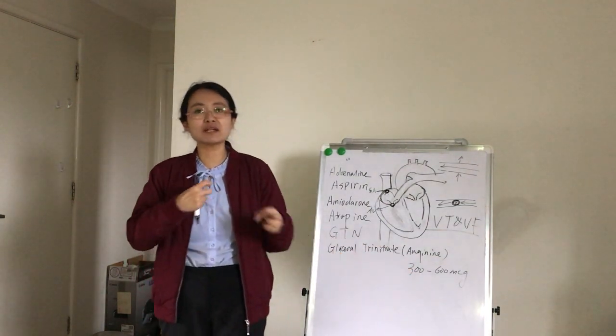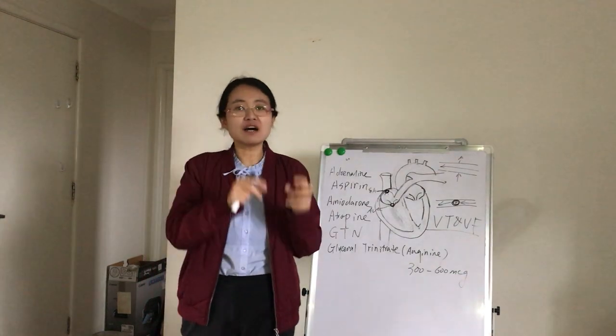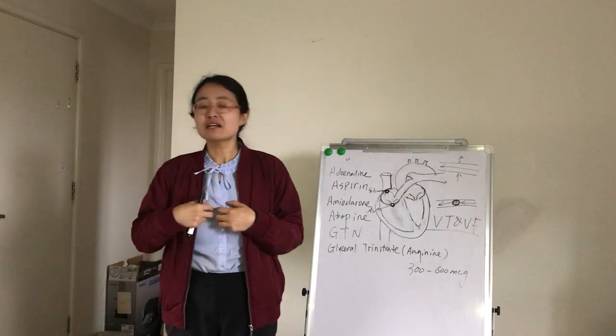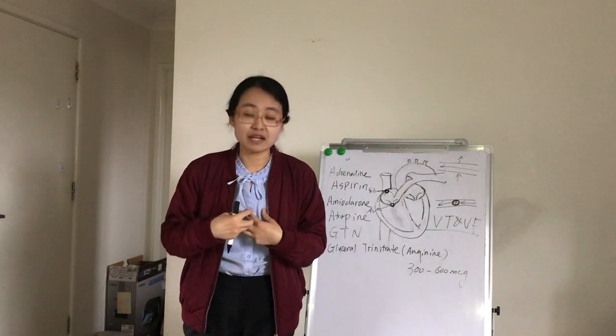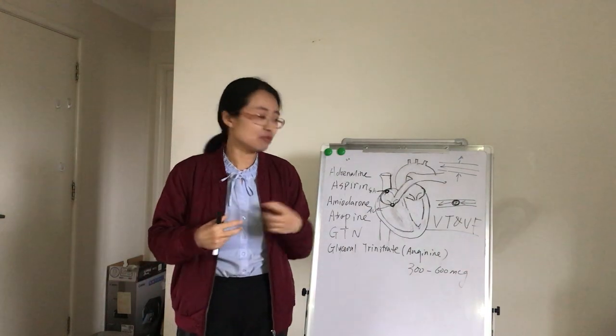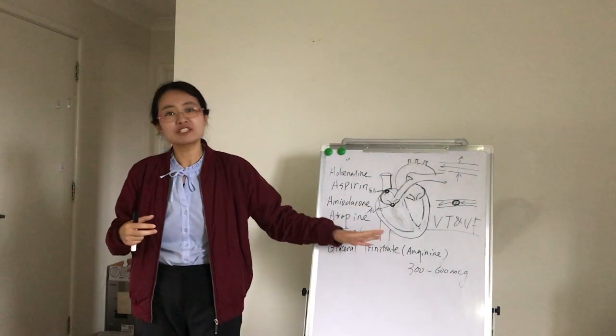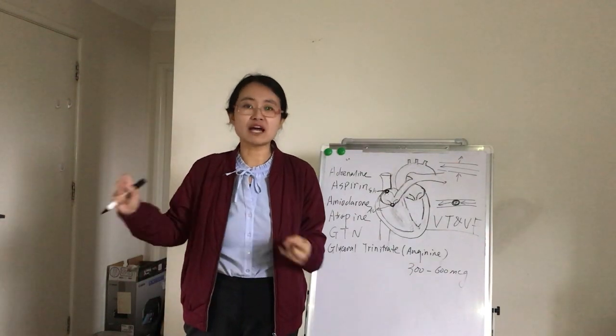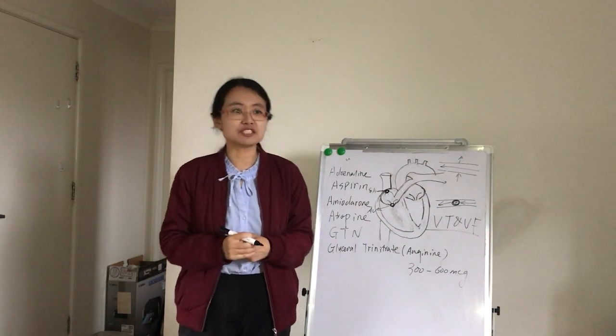So if a patient has long-term coronary artery disease and suffers frequent chest pain, and if they complain to you that they have serious chest pain, you have to immediately give GTN under the tongue and then call the doctor, call the ambulance to come to save the patient.